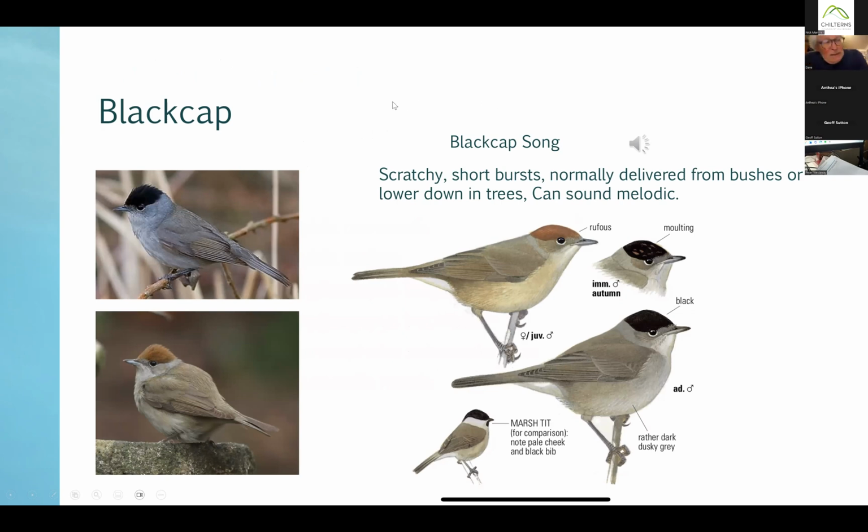Now, this is the key bird, really, that you need to get into your mind as to how it sounds, how it looks, and its general jizz in terms of shape, size, and habitat. This is probably now the commonest of the scrub warblers that we're likely to encounter.